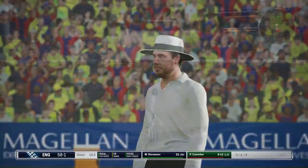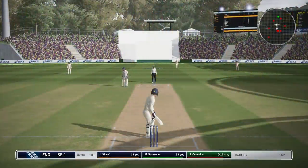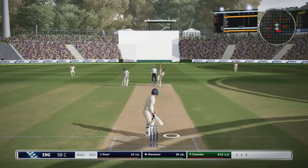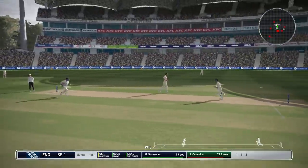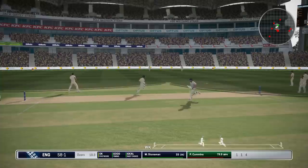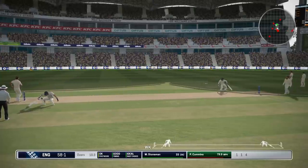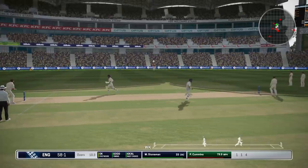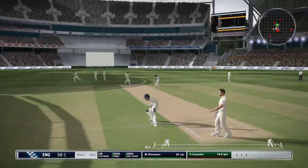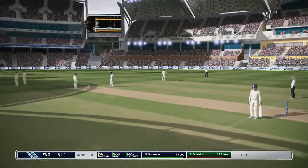That was a lovely shot from James Vince. Might well be his first boundary. So starting to look a little bit comfortable, and there's another nice shot. Square drive. Won't go all the way, I don't think. But they'll run three, which is good stuff. And they get back for three.